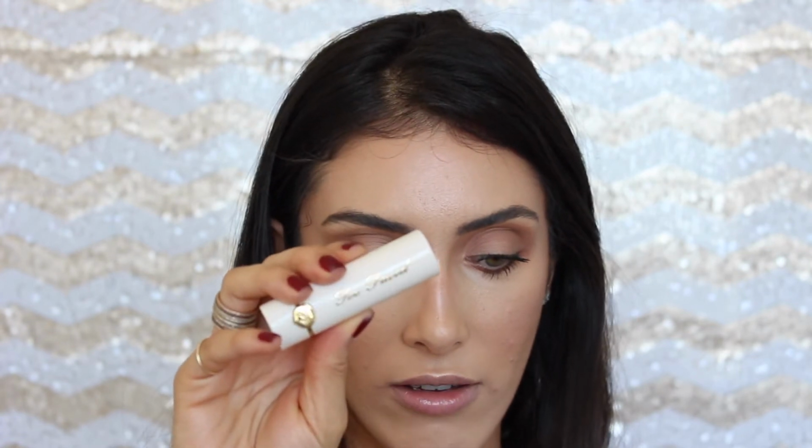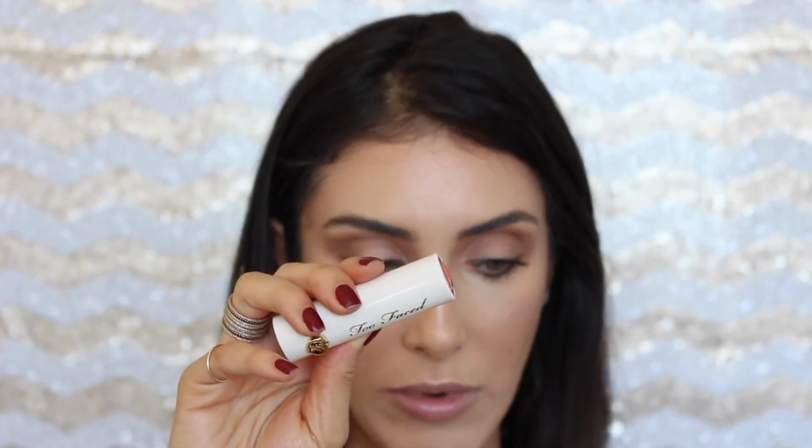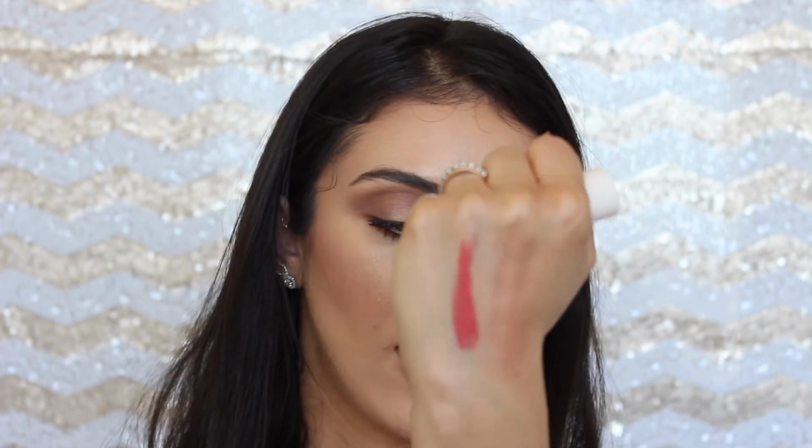So last but not least, we're gonna go in with the Too Faced Peach Kiss, which is a moisture matte long wearing lipstick. And this is in Peach Beach. Can we just talk about how amazing the packaging is? I don't know why I keep swatching things before I show them, because then you see the marks all over it. But this is the color.